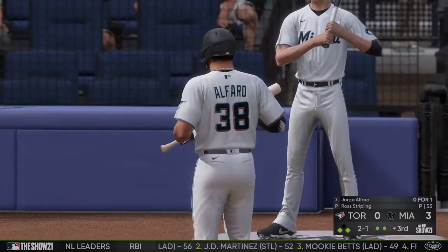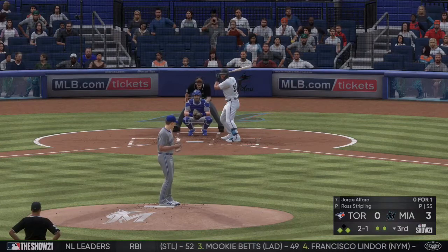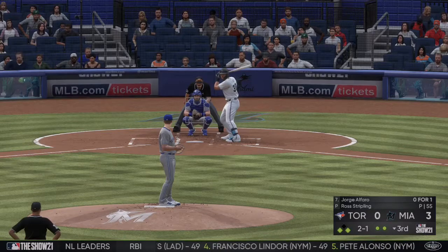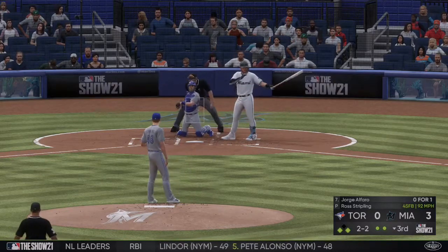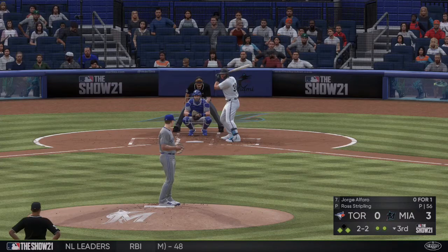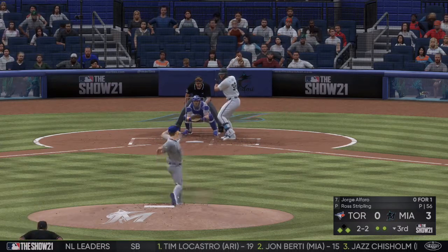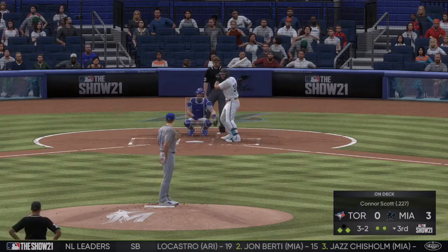Hey, lots of guys get too aggressive in a spot like this, but he's done a nice job of gaining some count leverage. Look for him to put the ball in play hard. Count even at 2-2 to the Marlins catcher. Hey, I still believe in my heart the best pitch is a well-executed fastball down and away, and that's exactly what that is. He swings at that. That's off the end of the bat. That's not hard contact at all, and that's an easy out. Got 3-2, full count.